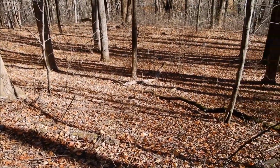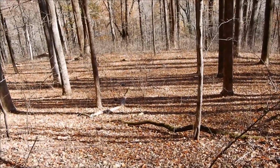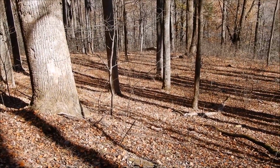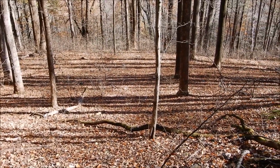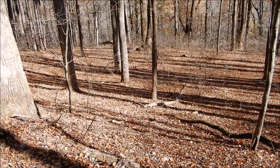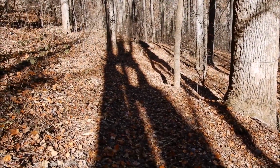That's nice and flat and open. It'd make a nice camping area down there somewhere. No fires though, no fires allowed. You can use a camp stove, but no open fires in the park. But look at that, that's nice right there. For now, I'm going to continue on down here until we get down to Big Run.